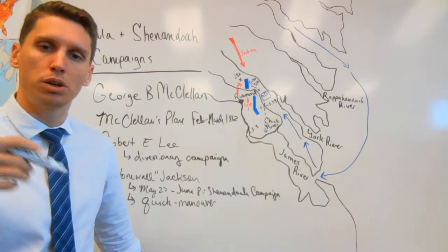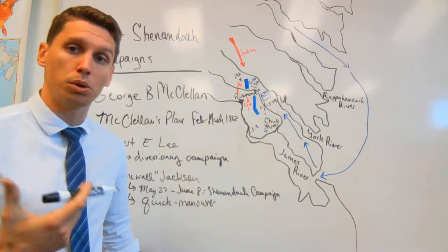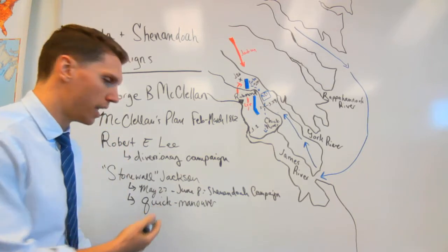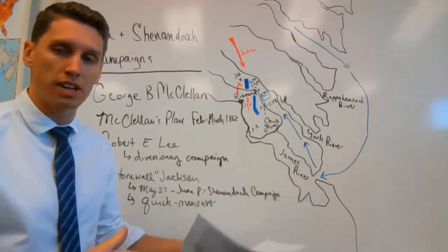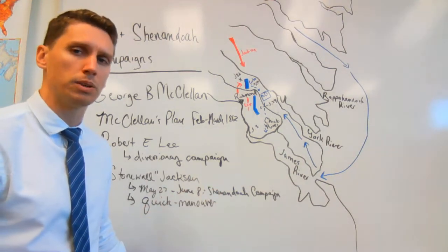And they're also making use of their knowledge of the terrain and the friendly people in the area. So local spies are telling them what's going on. He's also got the cavalry, the people on horses. The main thing they do in the Civil War is they gather intelligence on what the enemy is doing. So he's getting good intelligence from his cavalry as well.